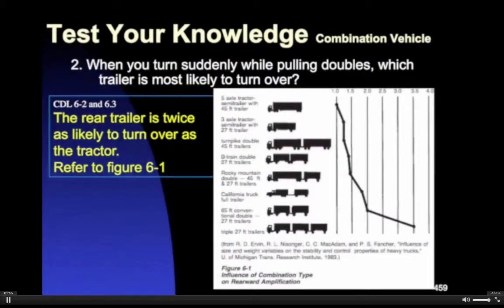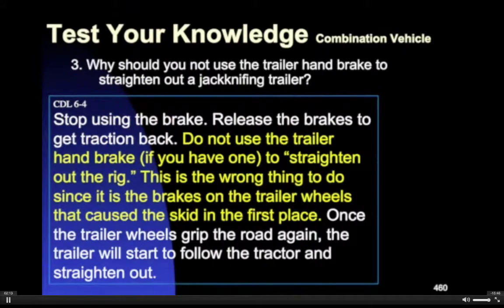Question 2. When you turn suddenly while pulling doubles, which trailer is most likely to turn over? The rear trailer is twice as likely to turn over as the tractor. Refer to Figure 6-1. Question 3. Why should you not use the trailer handbrake to straighten out a jackknifing trailer?